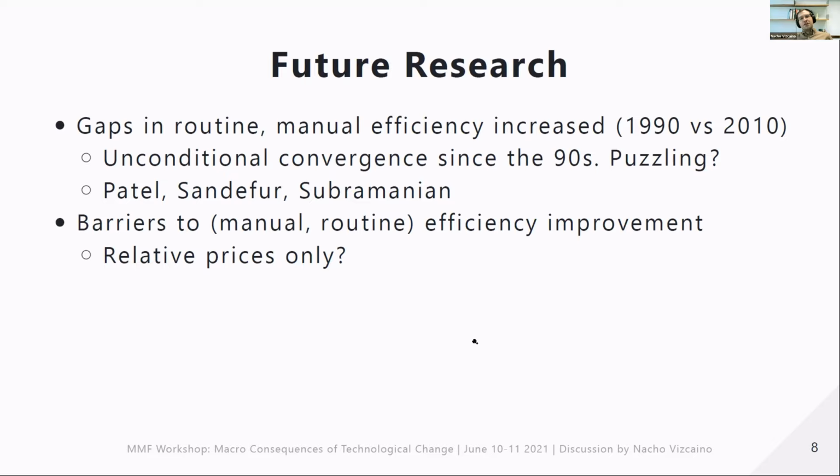So two final things that I want to say before I finish. What do I think is the next step in terms of future research? First of all, I found it very interesting that gaps in routine and manual efficiency between rich and poor countries have increased between 1990 and 2010. Initially, I thought that would imply a divergence between rich and poor countries in terms of GDP per worker. But recently, some papers have found a revival in conditional convergence since the 90s. So this is kind of puzzling. At the same time that these gaps increased, we observe more convergence.